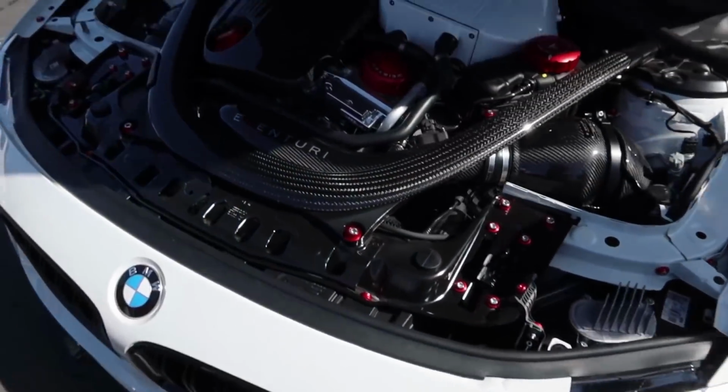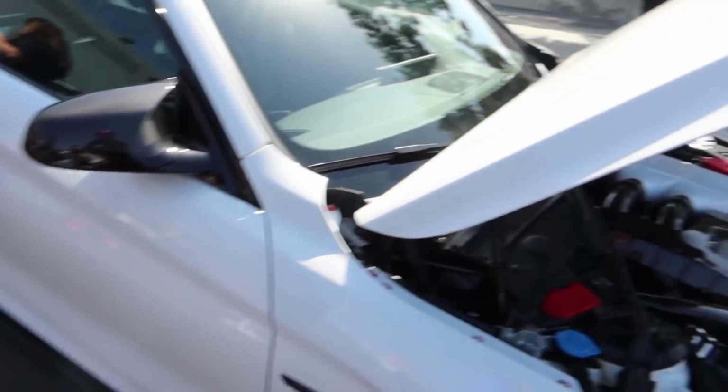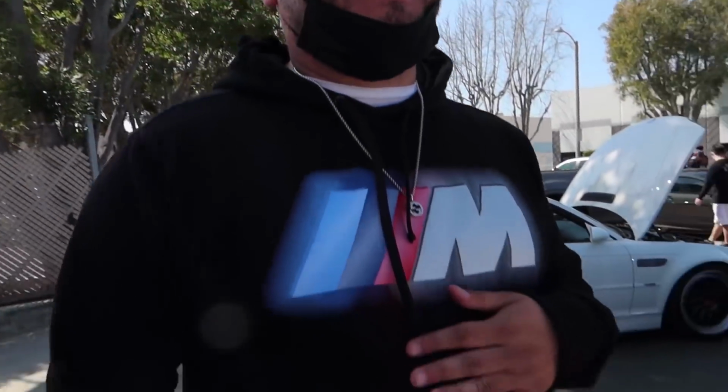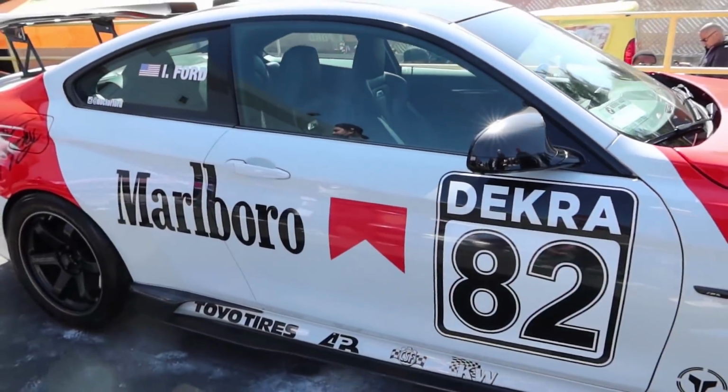Guys, this M4 is so clean. Look how freaking clean it is. TBS wheels. And it's a CS. It's not a normal M4. Wow, bro. It's so freaking clean. Oh, look, there he is, Big J. What up? This M4 looks sick too. All tracked out.